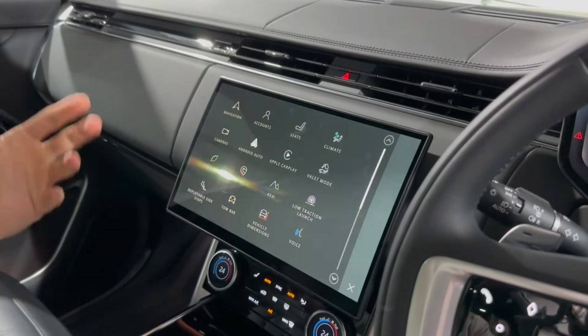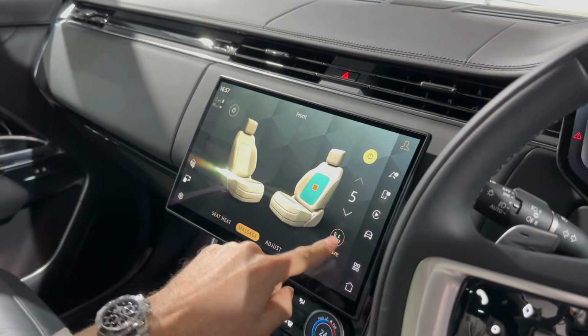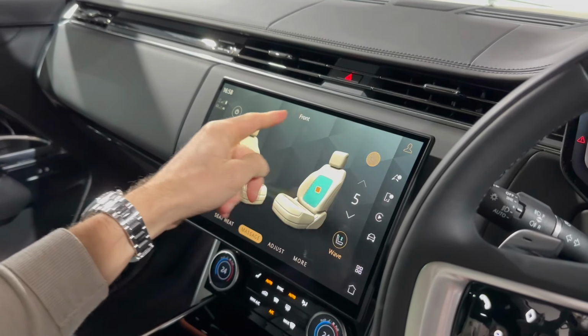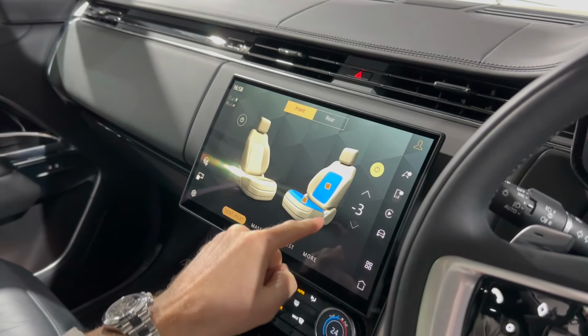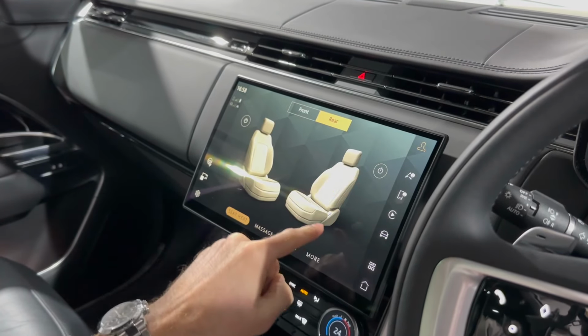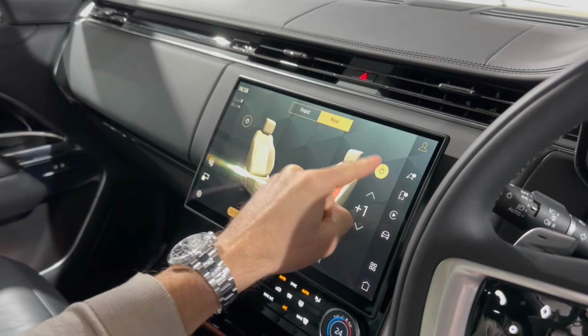I think the coolest one to show you is the seats. Your massage function for the front seats. You've got all the different massage settings here. You can adjust the intensity of all of those, turn it on and off. And then if you look at the seat heating, front heated seats, they're heated and they're cooled. And then obviously if I go to the back as well, heated and cooled as well. So if I turn them on, you can see they're in heating. You can ventilate the rear seats as well. So a really lovely feature.